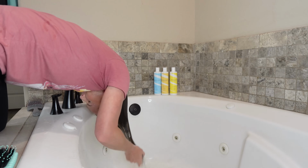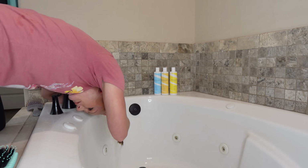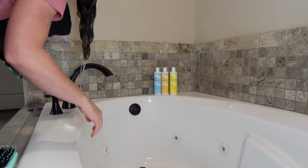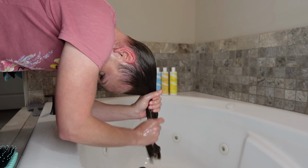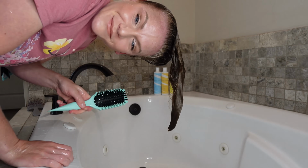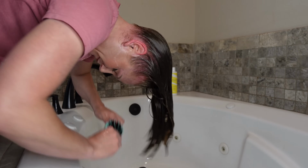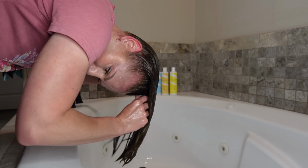And I could leave this in my hair, but it does recommend on the bottle that if you have finer hair to go ahead and rinse it out. So I am going to thoroughly rinse out this conditioner from my hair before I organize my curl clumps with the Bounce Curl Defining Brush. I'm really gonna push the hair away from my face so that my hair doesn't flop right over my forehead when I flip right side up.